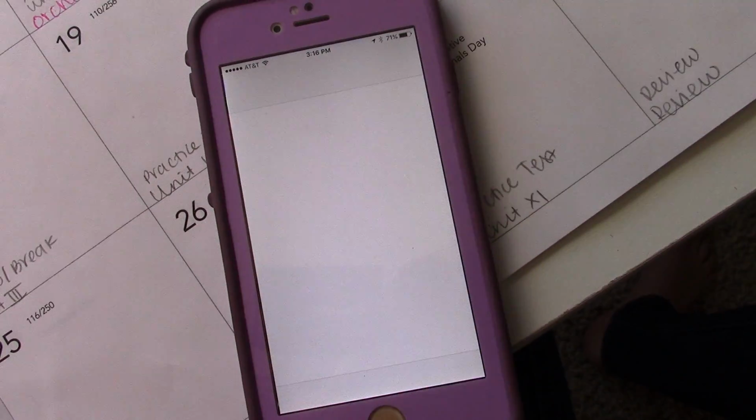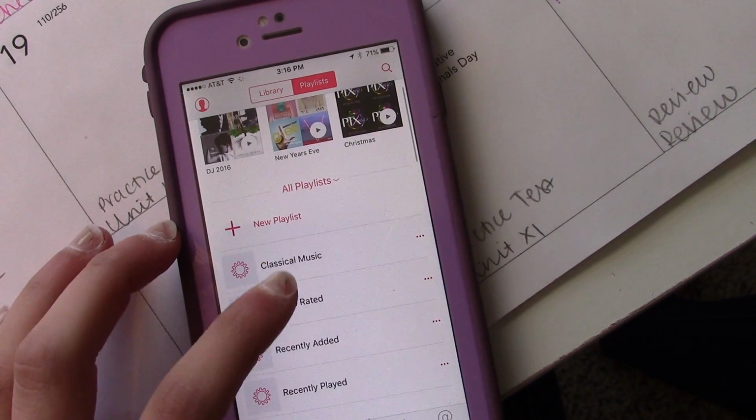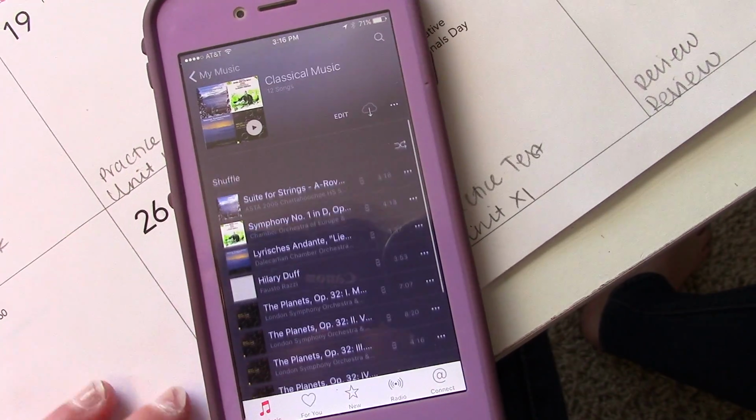There are so many studies that show that classical music is super helpful when studying, so I like to play it when I'm studying. I know I have a bunch of pop music, but if I play that, I'll start singing along. So classical music is a lot better for that.